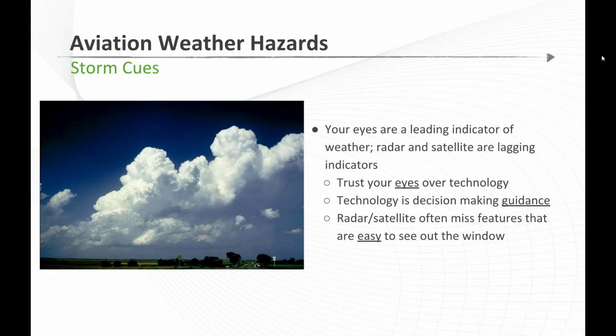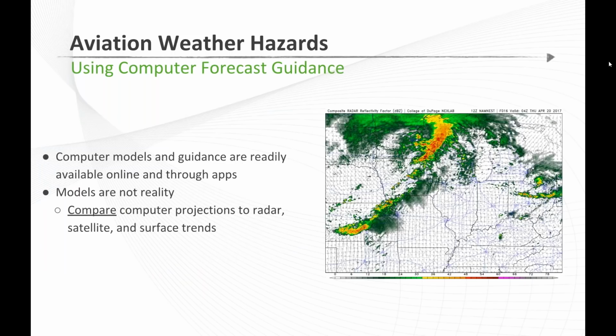Technology is helping you make your own decisions. It should not be making the decisions for you. And remember that radar and satellite trends, especially with bandwidth concerns nowadays, some of that data is processed so that it's not sending the raw satellite imagery all the way up to your cockpit. So don't let the radar and satellite imagery that you're looking at replace your own decisions. There's a clear indication of a thunderstorm outside the window. Let that guide your decision more than what you're seeing on the radar.